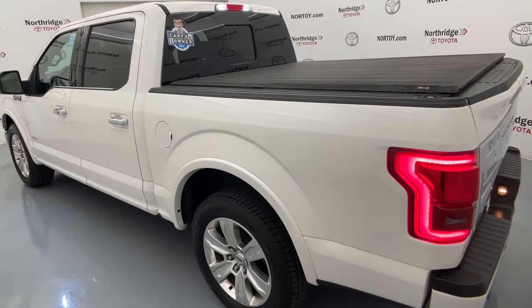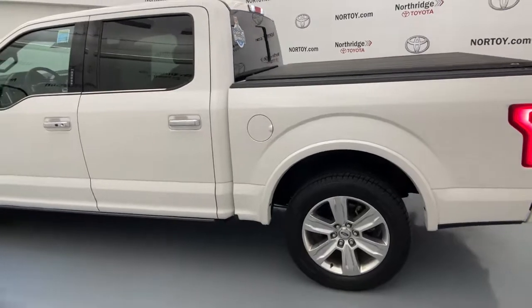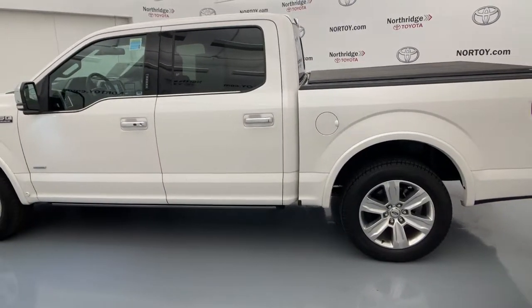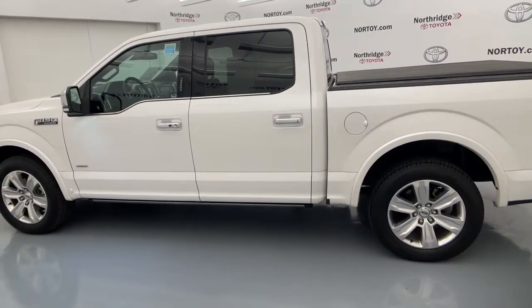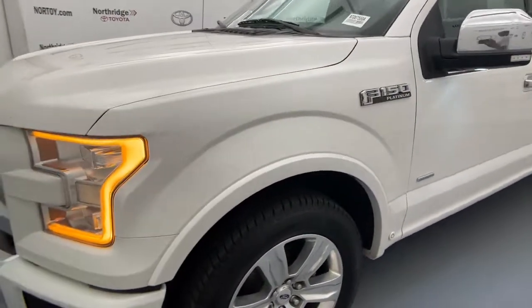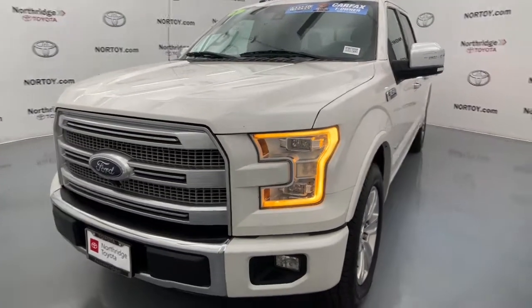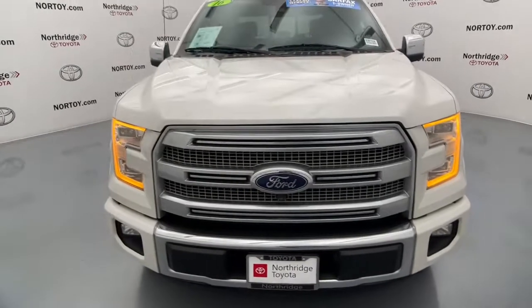These are just some of the great options this vehicle comes with: keyless entry, navigation system, satellite radio, remote engine start, fog lamps, Wi-Fi hotspot, aluminum wheels, blind spot monitor, trailer hitch, electronic stability control. This F-150 is the sweet spot at the intersection of strong and light.